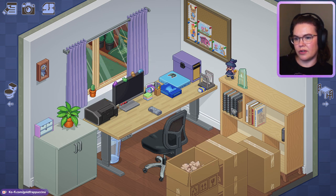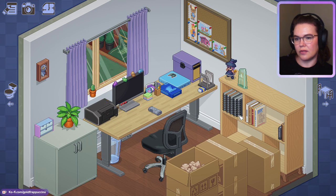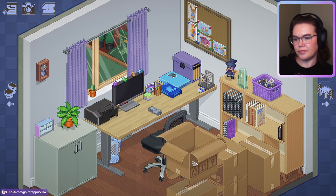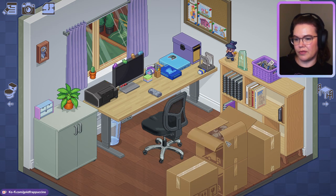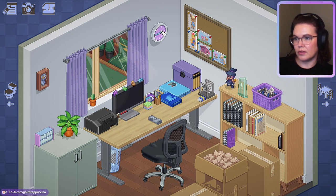All our little artwork. I think, ooh, we're out of space. Hold on. Let's move this one. There. Oh, we can't fit one more. Bummer. That's okay. I'm gonna move stuff around, so no worries. There's our dice.